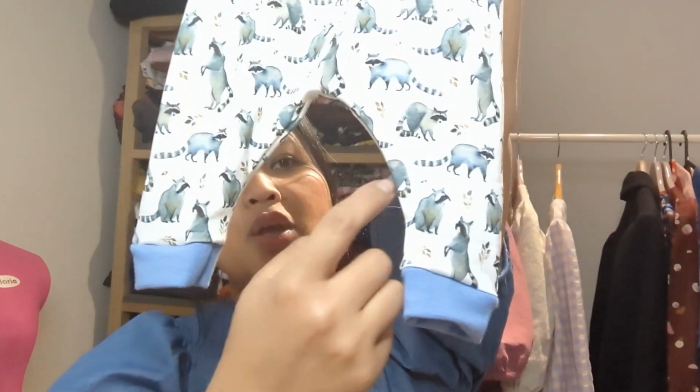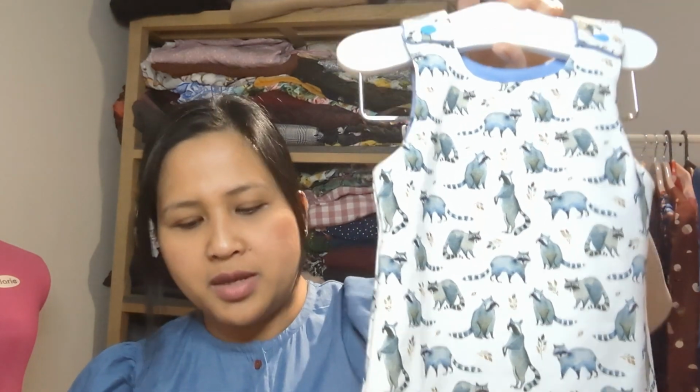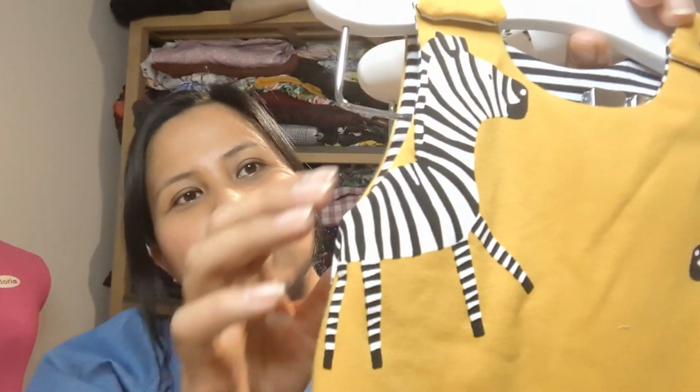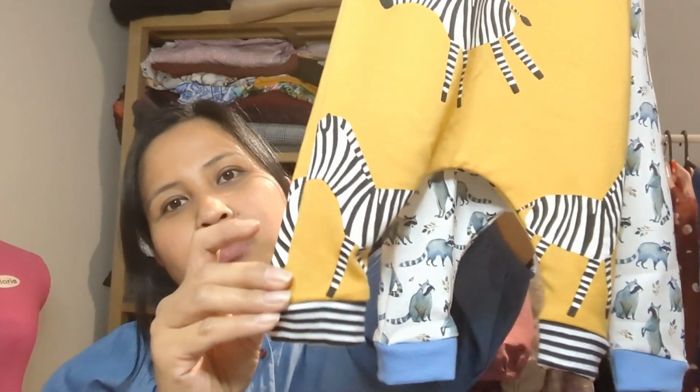They're half lined, and it's got the cuffs at the bottom. There is an option to put the inseam button placket there, but I just didn't bother. Firstly, because it is a bit fiddly and it's an extra bit of work to do. Secondly, I actually don't mind just taking this off and slipping it down for baby nappy changes. That doesn't really bother me at all. Then this is the second version here. This is a French Terry zebra print with sort of stripe lining as well, and the bottom cuffs.